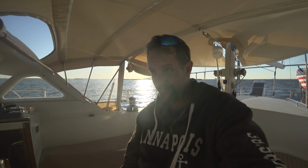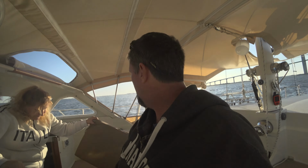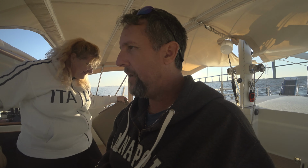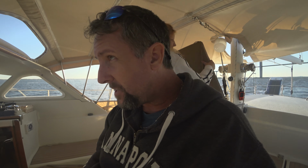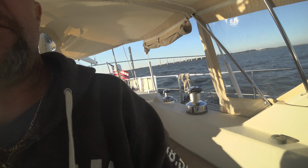Alright, well, finally sailing out of Brunswick, heading down to St. Augustine. Got a pretty nice afternoon, about 8 knots of wind. Probably have about 10 to 12 when we get outside the channel. Getting our cushions out, getting ready to get comfortable.